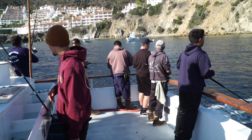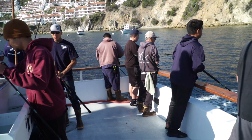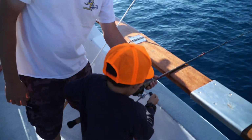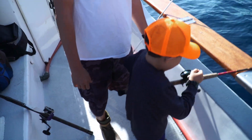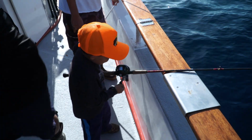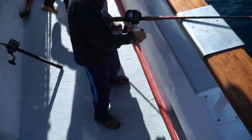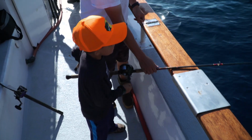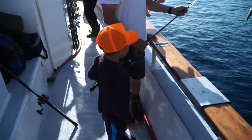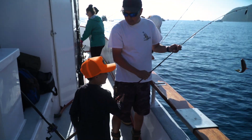That's it, buddy. Yeah, put one of those on each hook. Fine, Warren, you got it. Get him, get him, get him. Oh, what do you got? Stop. Okay, hold on. Oh, you got a whitefish. Whitefish. Here, put it on the bottom.